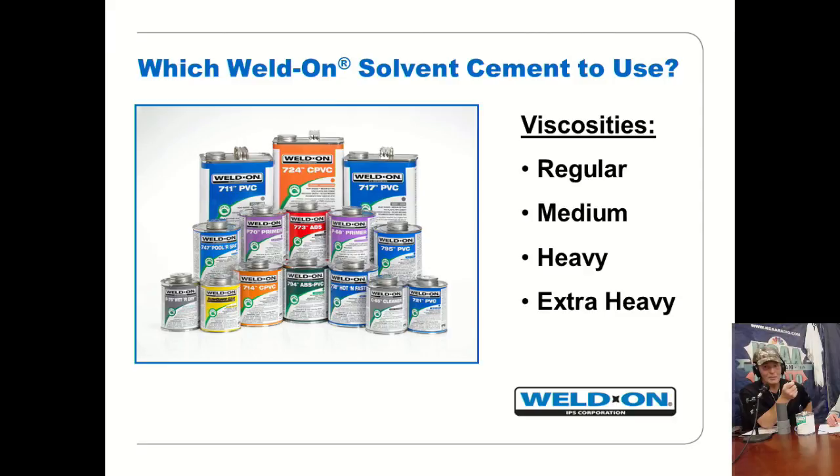There are 4 different kinds of viscosities when you're looking for a cement, and you'll see that when you start looking at the cans. You're going to see that there's regular, medium, heavy, and extra heavy. Regular viscosity is almost like water. The extra heavy is like a tomato paste. You know what a tomato paste is, right? When you don't eat at McDonald's every night. Not every night. So we've got something like a tomato paste.